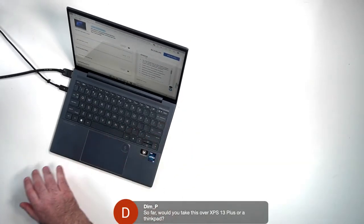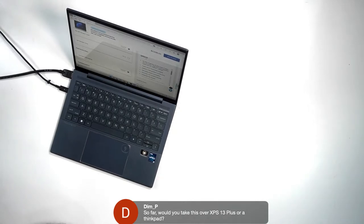Okay. What did you ask? So far, would you take this over the XPS 13 Plus or a ThinkPad? So it's a different device. It's like comparing apples to oranges. I don't think we need to compare them. XPS 13 Plus obviously is a consumer-based laptop that is geared towards a consumer, not a business person, although a business person can use it. This has all the features that an enterprise or business user would want. You don't get that so much on the XPS 13 Plus.